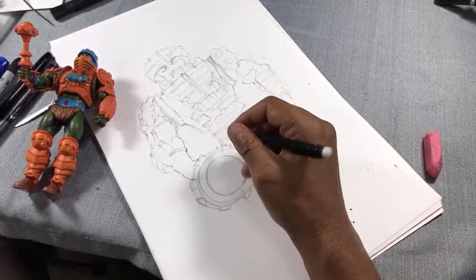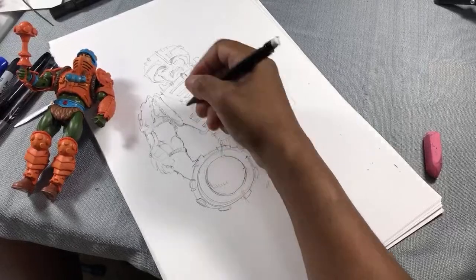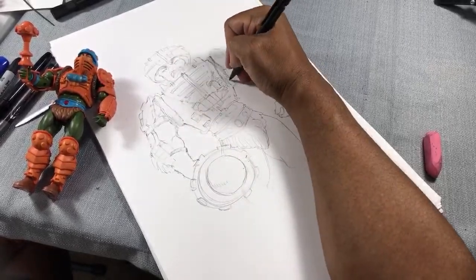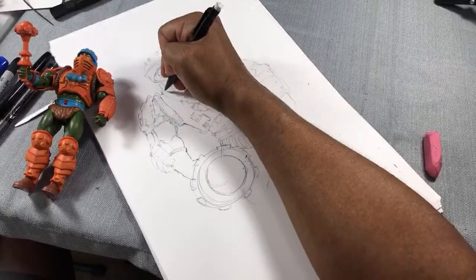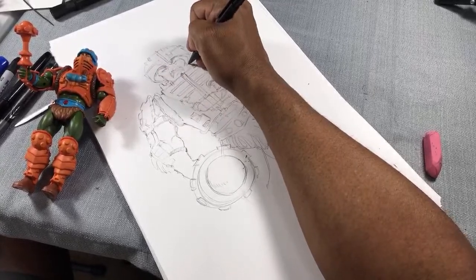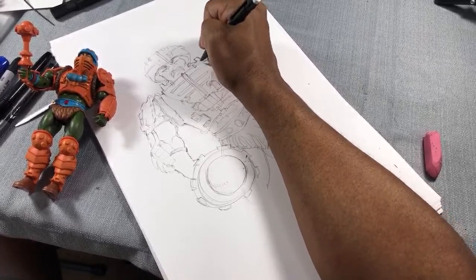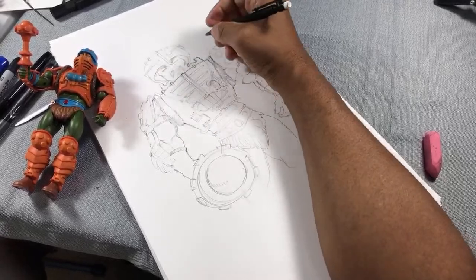Oh, okay. So anyway, I don't know what I was saying, but I'm here drawing Man-at-Arms right now, and doing a quick sketch of all of these different things. I know that they're not super tight, but because of time, we want to get through as many as possible. So I apologize in advance for the lack of tightness of these.